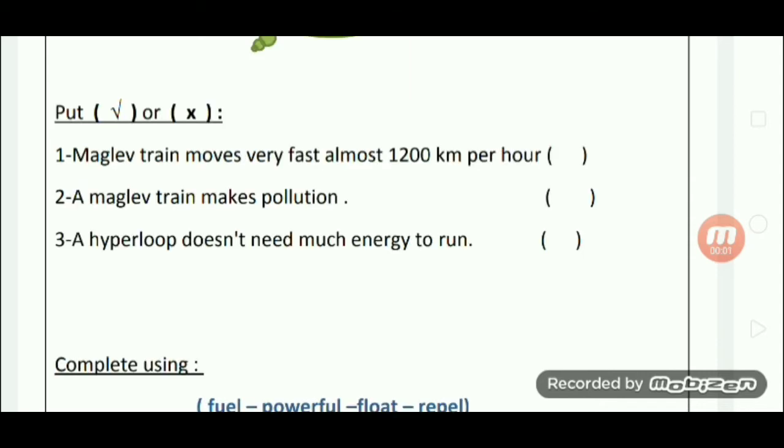Okay, let's answer some questions of the booklet of this topic. Number one, put true or false. Maglev train moves very fast, almost 1,200 km per hour. False. Number two, maglev train makes pollution. False. Number three, a hyperloop doesn't need much energy to run. Yes, true.